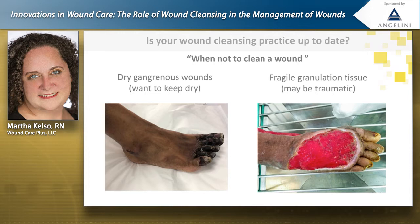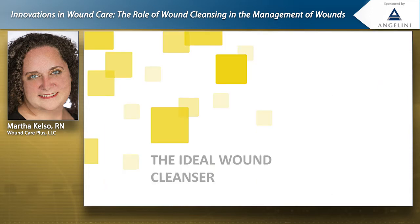Anytime we have fragile granulation tissue, if we are cleansing too aggressively, we can absolutely damage that fragile granulation tissue. It can be traumatic. It can cause excessive bleeding that's unnecessary. It can increase pain. So in these 2 instances, we absolutely would not want to aggressively clean a wound. But that brings us to the ideal wound cleanser.